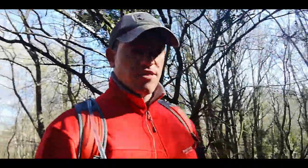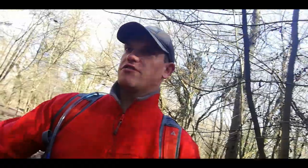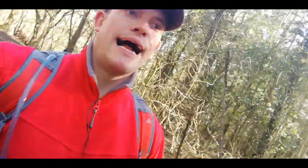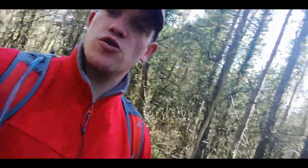We're going to continue on this. It's got a few bends, but you can't really go wrong with it being such a wide path. You know, this is the one that you've got to stay on. This will take you all the way down to the River Weir now. So we're going to keep going. A little bit further down, there is a few ways you can get to the river. So I'm going to show you the way I normally go.